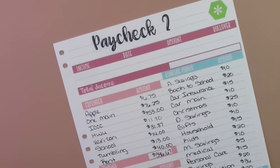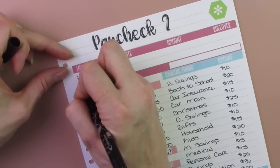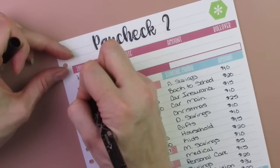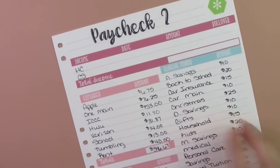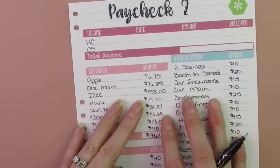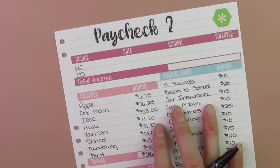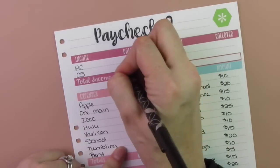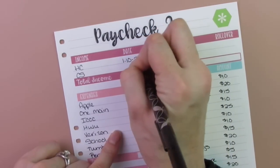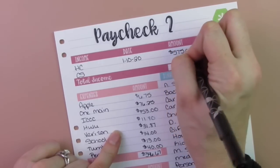So I'm going to go back up to the top here and we will jot down our income. And again, by we, I mean I. I don't know why I keep saying that. And I only do my full-time job and my part-time job. I do not use my online income for my weekly budgeting because I want to know that I can pay my bills and my sinking funds without the online income, just in case, God forbid, something happens and I no longer have that income anymore. So today is 1/10. That is when I got paid for my full-time job, and that amount was $575.